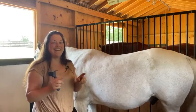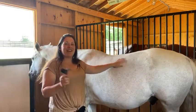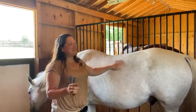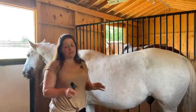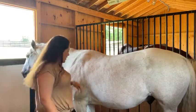Oh, excuse me. Sorry, you heard that? Little dusty with some hay in here. There's a triangle in the middle of their hoof called a frog. That is the sensitive area that you do not want to pick in, so use the brush part for that. All right?